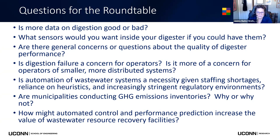But I do think the life cycle cost analysis that you're doing as part of this project, Jeff, is critical because we need to think about greenhouse gas emissions. And some of these newer technologies coming out are very energy intensive.